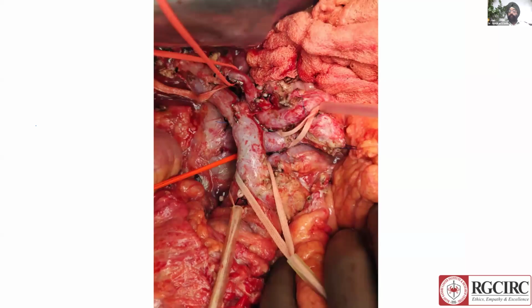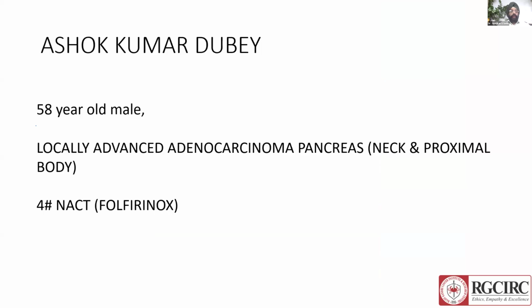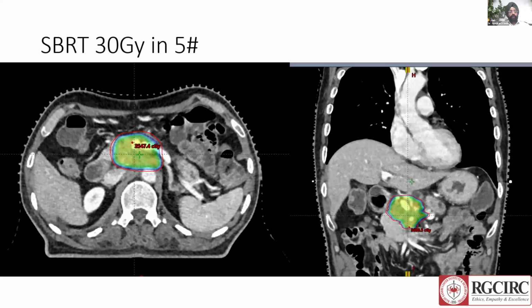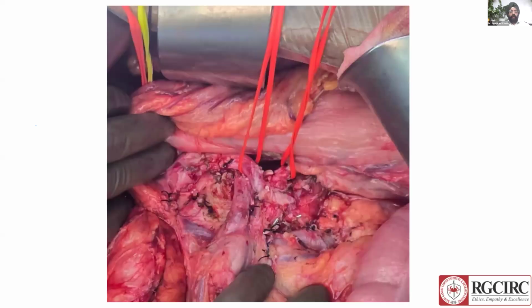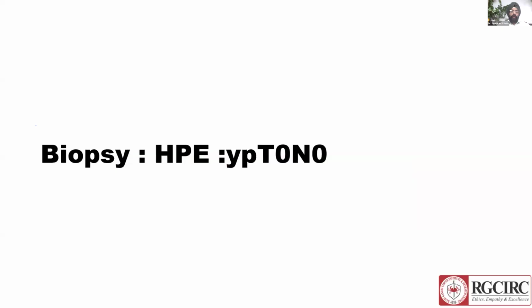These are his operative pictures. Another gentleman, a 58-year-old man, had locally advanced pancreatic cancer of the neck and proximal body. He received 4 cycles of FOLFIRINOX, then 30 gray in 5 fractions of radiotherapy, went on to receive 5 more cycles of FOLFIRINOX, and was able to undergo surgery. And the final biopsy report was no evidence of tumor.